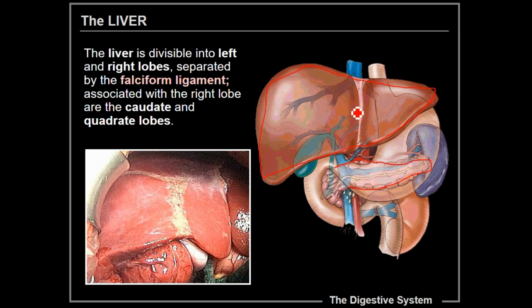So anyway, here's the liver. The liver is divisible into the left and right lobes, separated by the falciform ligament. So this guy right here is the falciform ligament, and it holds the liver in place, keeps it where it needs to be, so that it just doesn't constantly, with gravity, push down on your other organs. The liver is held up by the falciform ligament, and it's associated with the right lobe and caudate and quadrate lobes. So you have the sections of the liver, but you get in there and look at it, there are other lobes to the liver.